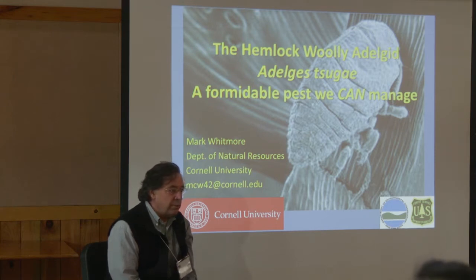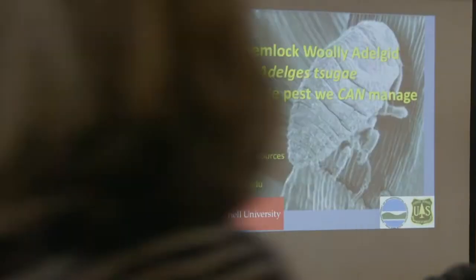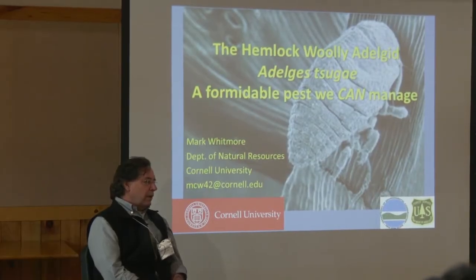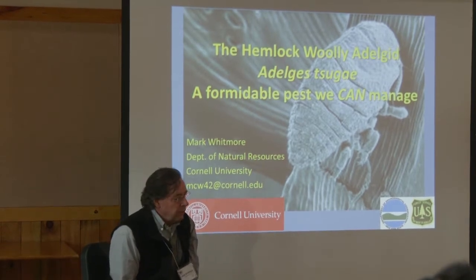We could lose the hemlocks. We could lose all the ash trees, at least in New York State. So the implications of these invasive species now are such that it's really important to pay attention to what we can do. If we focus on what we can do, it won't be as depressing as it really is. No, that's not right.